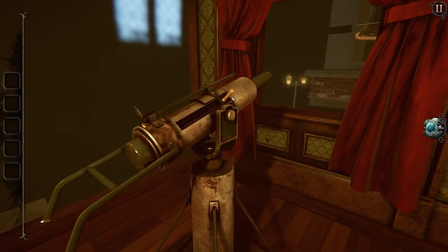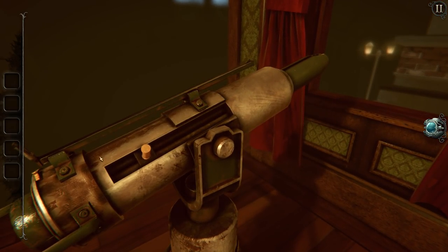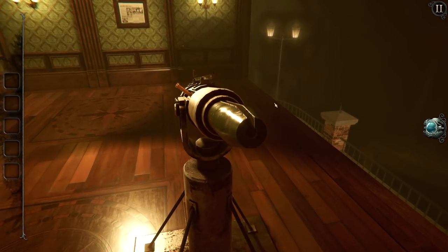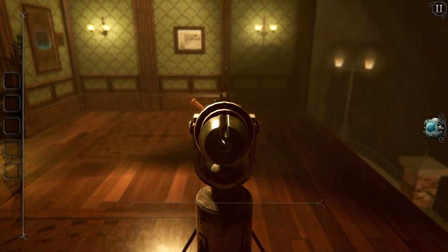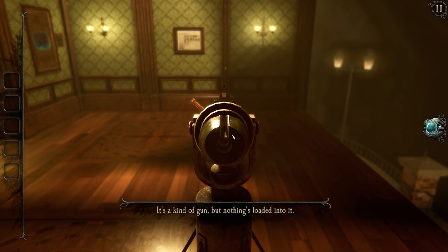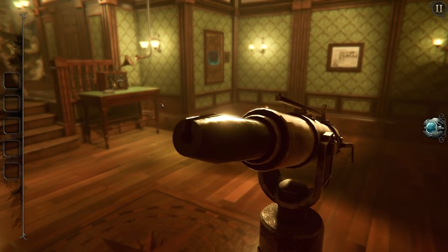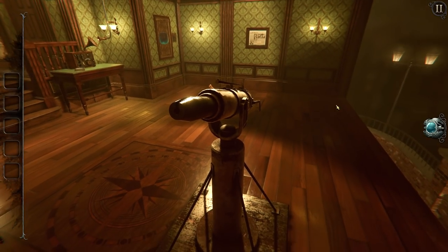Can I pull this back? Can I have a look at it properly? Hang on. There we go. Okay, well, can I look at the front of it, maybe? Something would go there, right? Yeah, it's a kind of gun, but nothing's loaded into it. And of course, I don't have anything at the moment, so I guess we can't do this quite yet.